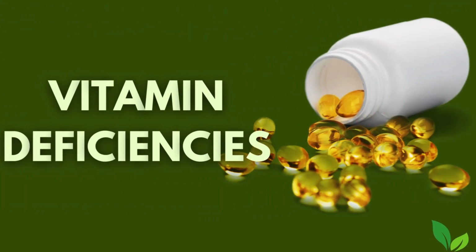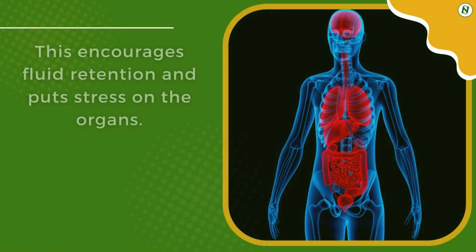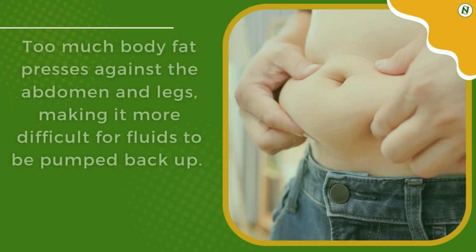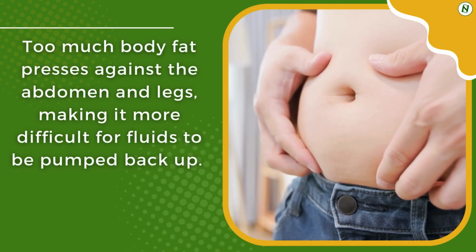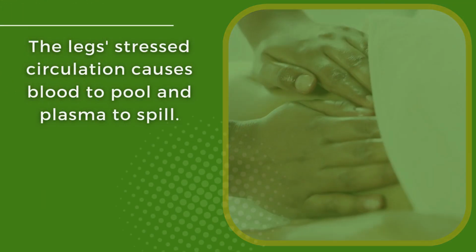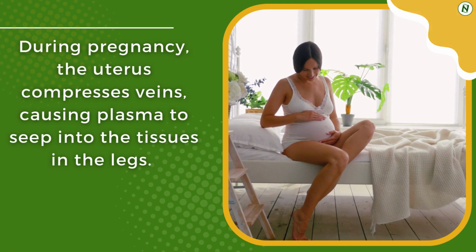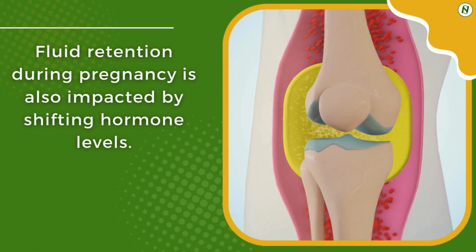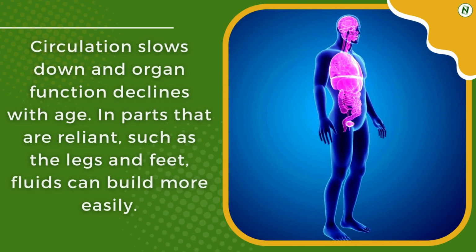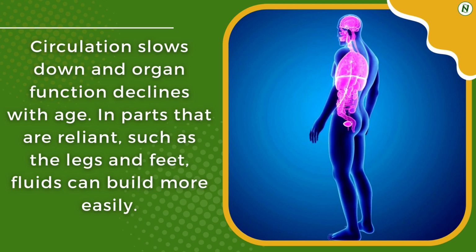Vitamin deficiencies. When certain vitamins are deficient, inflammation and plasma can accumulate. This encourages fluid retention and puts stress on the organs. Obesity. Too much body fat presses against the abdomen and legs, making it more difficult for fluids to be pumped back up. The leg stress circulation causes blood to pool and plasma to spill. During pregnancy, the uterus compresses veins, causing plasma to seep into the tissues in the legs. Fluid retention during pregnancy is also impacted by shifting hormone levels. Age. Circulation slows down and organ function declines with age. In dependent parts, such as the legs and feet, fluids can build more easily.